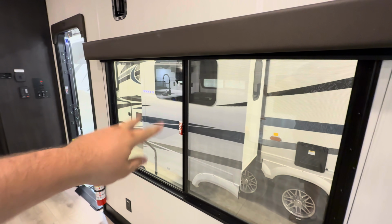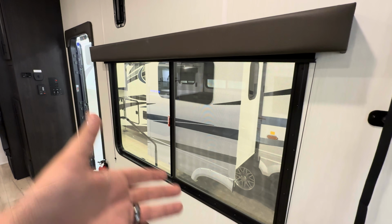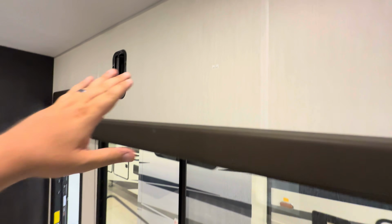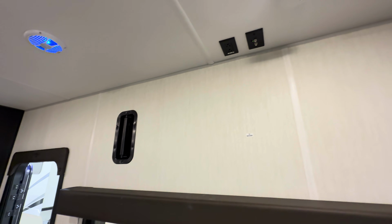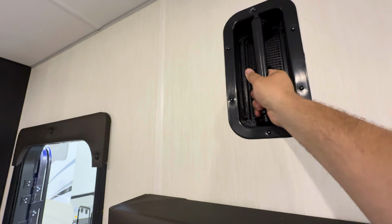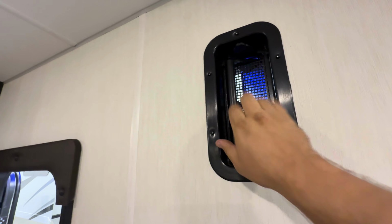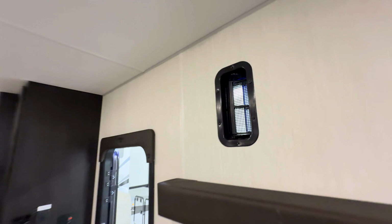You also have a mirrored reflective finish here on the exterior portion of the tour. I'll show you that. But emergency exit, so pull, push, and plop. A place for your TV along with the appropriate plugins so you guys can get some movie going on. And then of course, you got to get the proper airflow in a toy hauler. So this right here, actually, there you go, opens up so that way you can get that airflow when you're driving down the road.